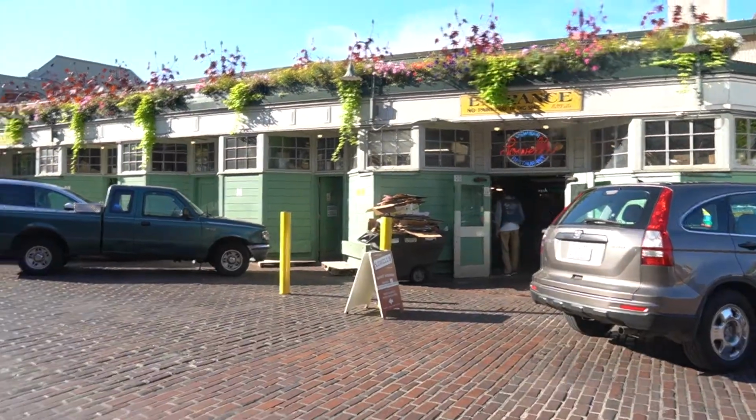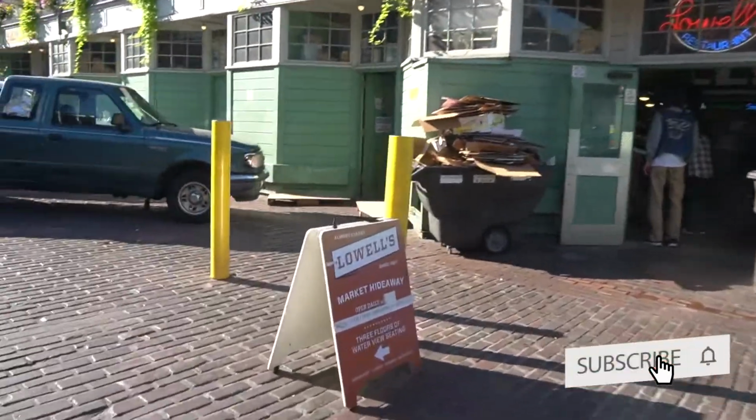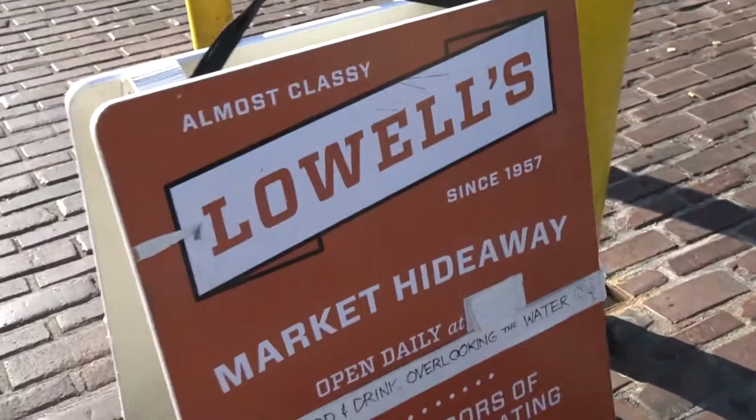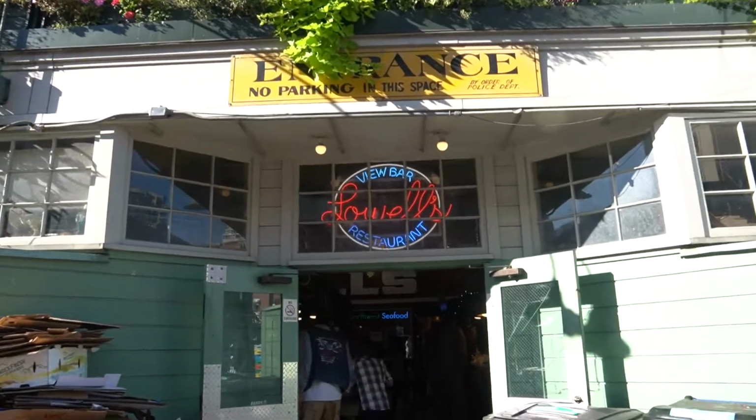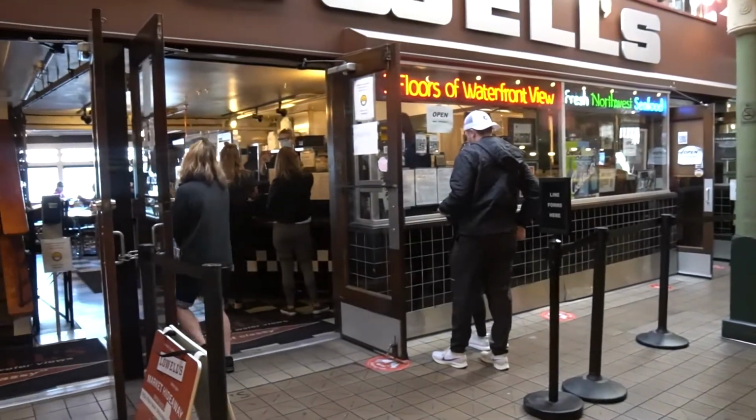Our first stop is a restaurant called Lowell's. Lowell's? Lowe's? I just keep seeing Lowe's when I see it. This is the name, and this is where we're going. There it is. So let's get in line.